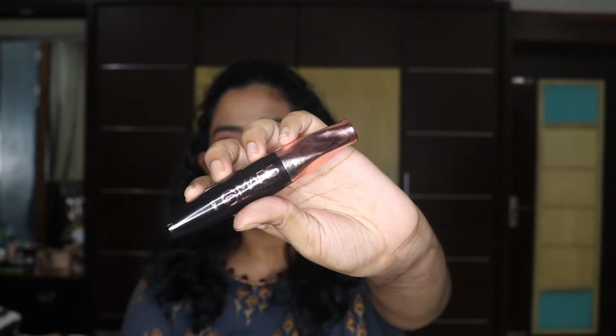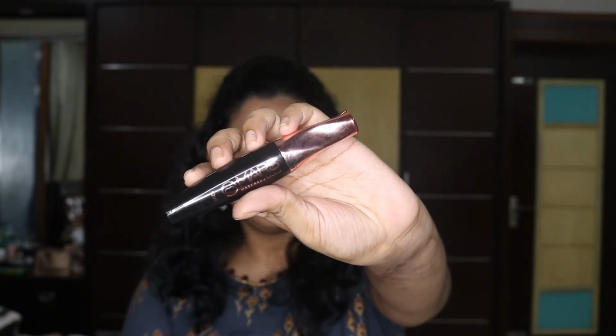Okay, you guys, I applied mascara, and this is how my eyes look. In fact, I love my eyes. They just look so nice, so intense, and so festive. And the mascara I used was the Mars False Lash mascara.